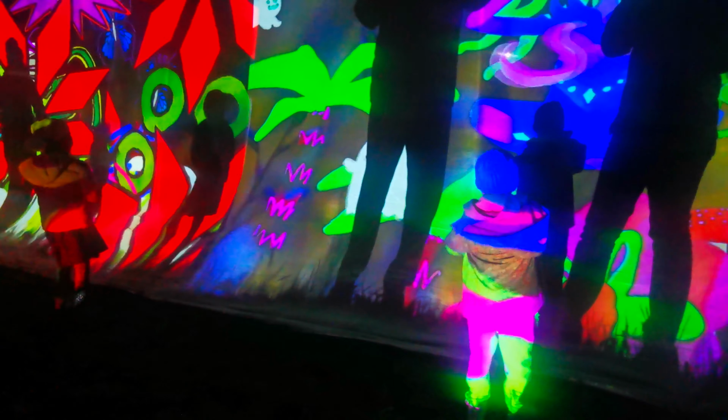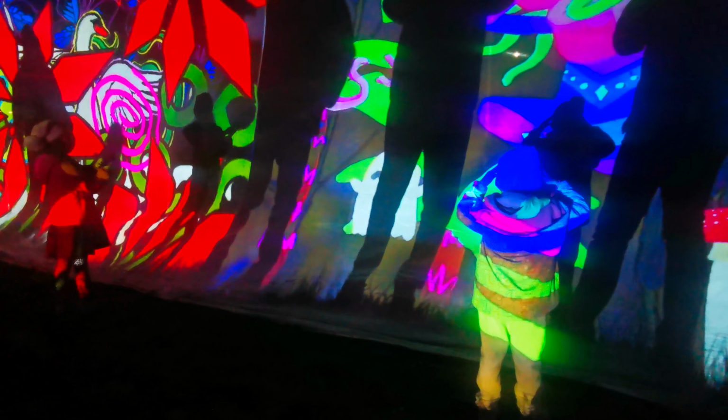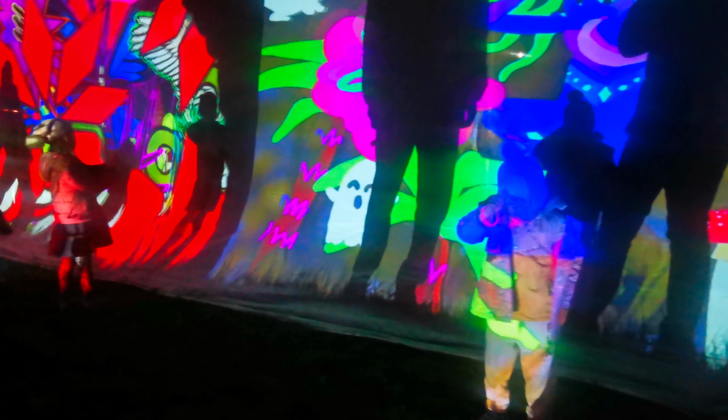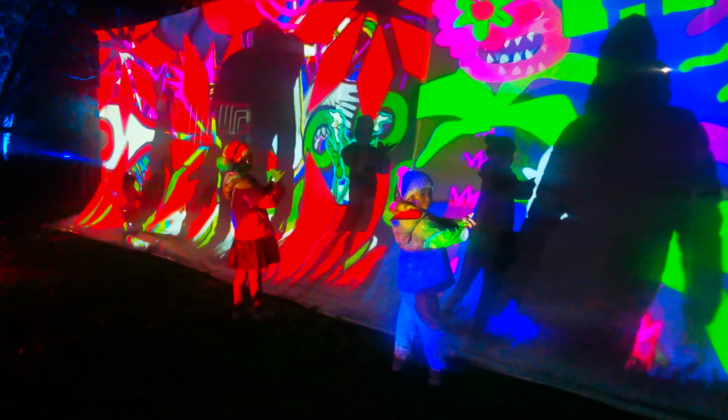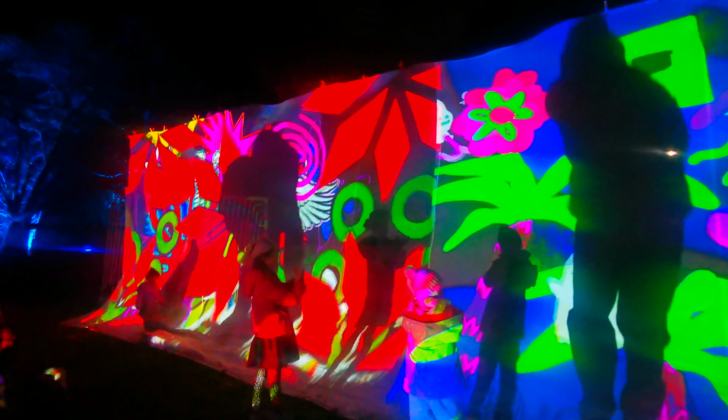Oh, Zoe's looking at her shadow. Oh, yes, cute Zoe. Oh, Zoe. Oh, Isabel's playing with her hand, looking at the shapes. Oh, Zoe's trying as well. So pretty.